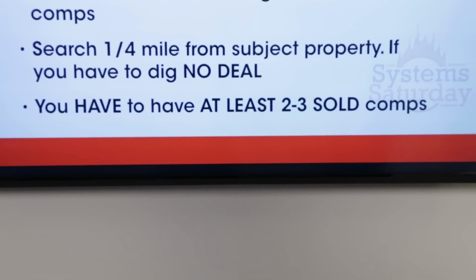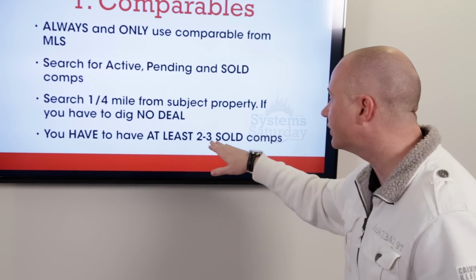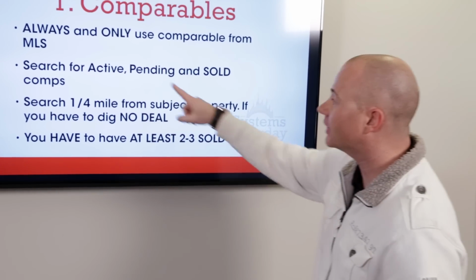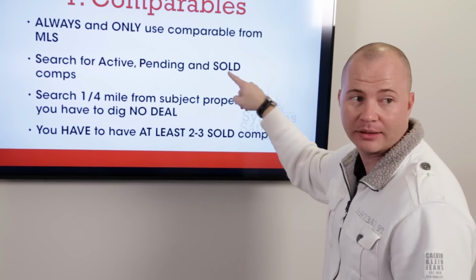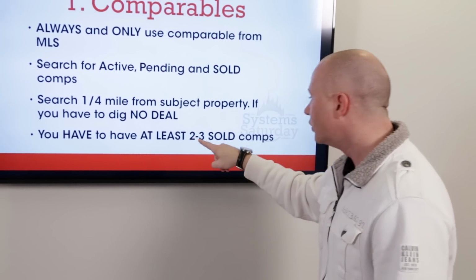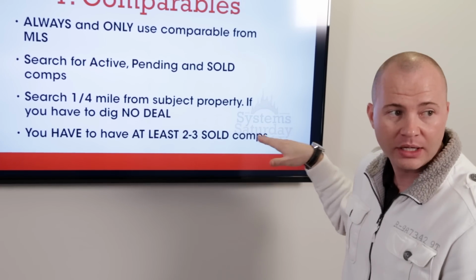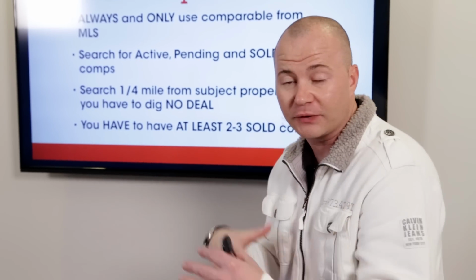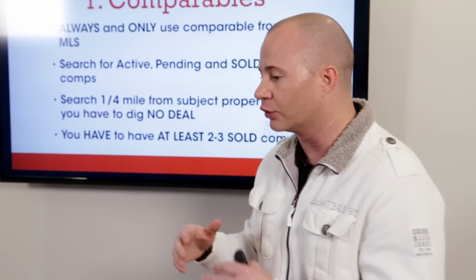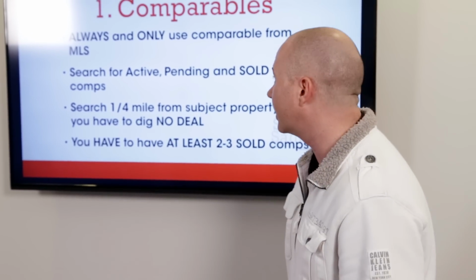And the last thing that you have to do is have at least 2 to 3 sold comps. Yes, we're looking at the active, yes, we're looking at the pending, but what we really care about is the sold. Whenever you're doing the search, you have to have at least 2 to 3 sold comps or it's no deal. Guys, if you have to dig for comps, it is not a deal. You're trying to make a deal something that is not a deal, and that is a big no-no.